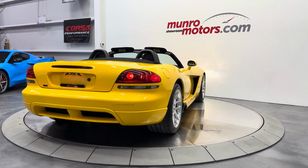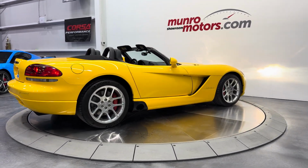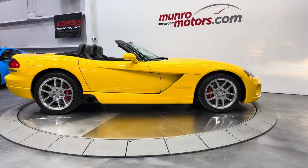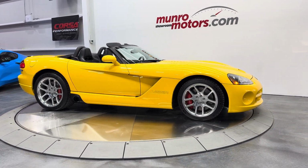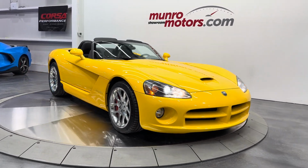All right, so here we have it. This is a 2005 Dodge Viper SRT10 convertible. 8.3 liter V10, Tremec 6-speed manual, polished aluminum wheels, in Viper Race Yellow on black.